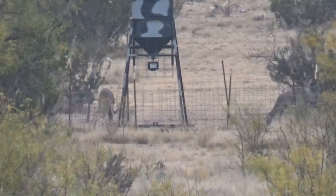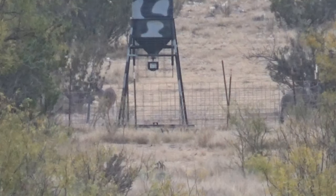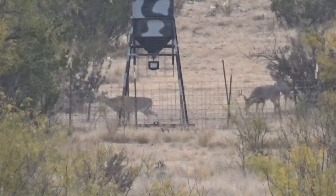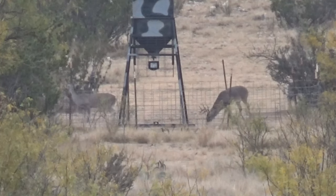I'm just waiting for the right opportunity, hoping he's going to give me a good shot, and then there he goes again. But by now I'm pretty much thinking that I'm just going to need to make the shot when I can get it.